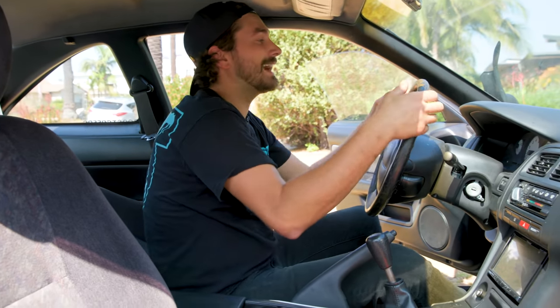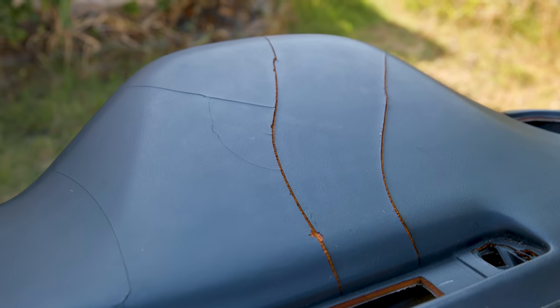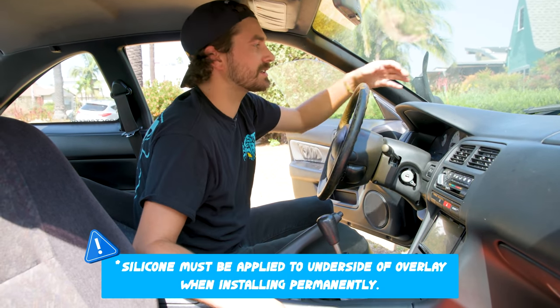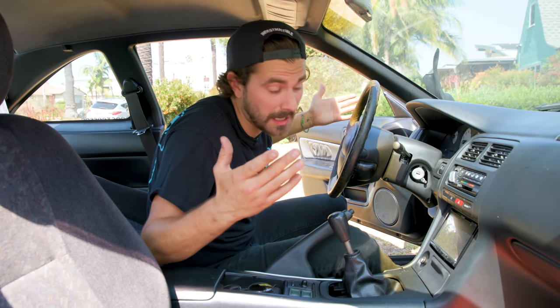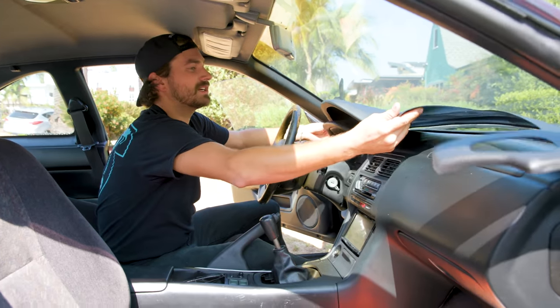So the S14 dash has some cracks and they don't look very good. I don't like it. So the idea with the overlay is that they just lay on top of your cracked dash and they just hide all your cracks. Not a bad option.